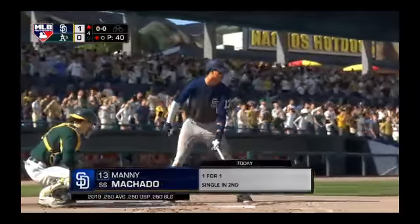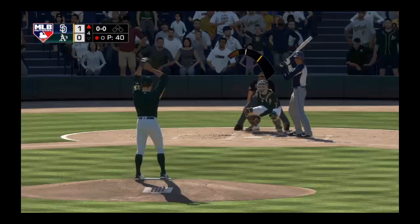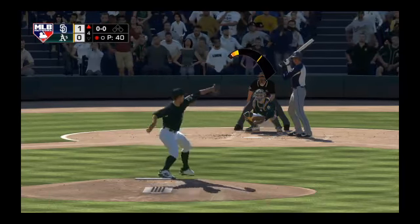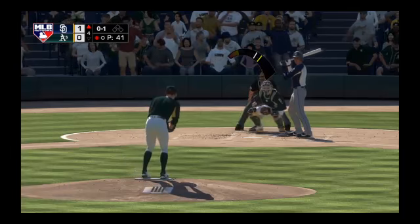Here's Manny Machado now. Now batting, shortstop, Manny Machado. Here comes the first pitch. And he takes a pitch that's ruled a strike at the knees. Pretty liberal strike zone there. It's 0-1.